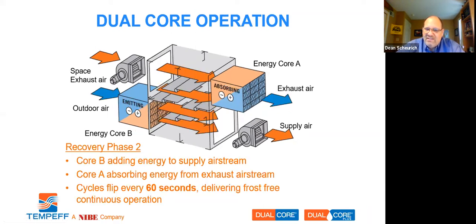After 60 seconds, I open the verticals and close the horizontals. What does that do? I can no longer pull air in across core A because I've walled off the center of that damper. Where's my air going to come from? It's actually going to come back in core B. So I was exhausting air out, and now I'm going to bring it back in core B. So I take my -20, and my 58, 59 degrees goes into the space. My 70-degree air is going to go out core A, which I just de-energized in the previous cycle. So now I'm going to reload it.